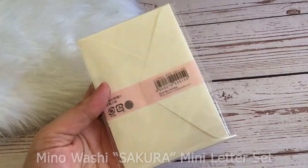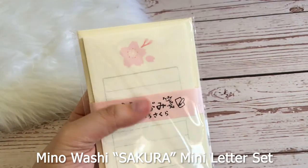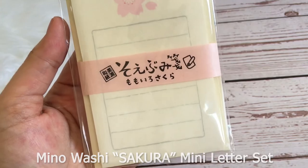Now we go to the paper items. We have this stationery. It's called the Minowashi Sakura Mini Letter Set. We have here a notepad. Front side of the paper is smooth, while the back is more textured, a little rougher. We only have one design for this, which is the sakura flower. And we have plain cream colored, very cute mini envelopes.